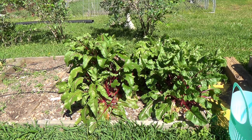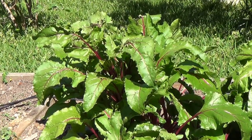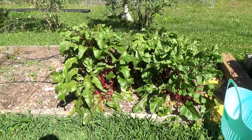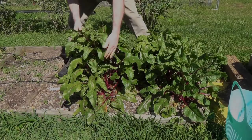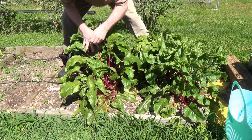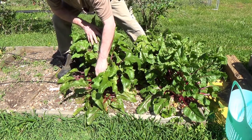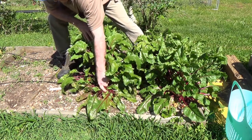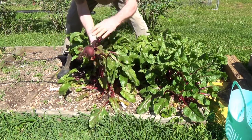Zone 7, northeast of Atlanta. Something's been eating on the beets, and we're kind of tired of waiting on them. So it's time to pick the beets. These are an Egyptian flat, or flat Egyptian, or flats of Egyptian. They come by a variety of names. They have proven to be the best beet for our area.